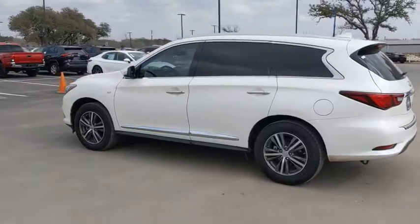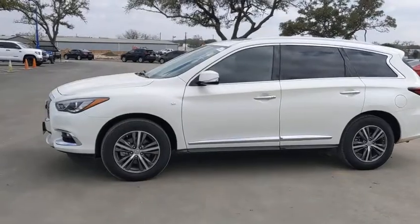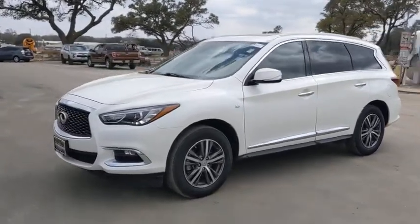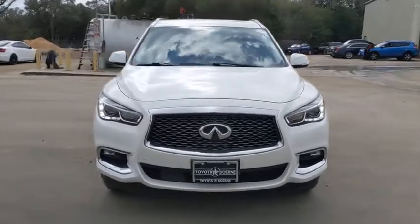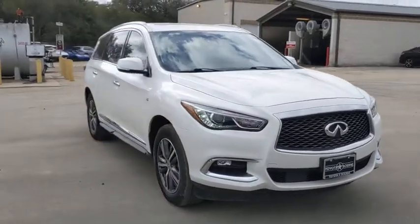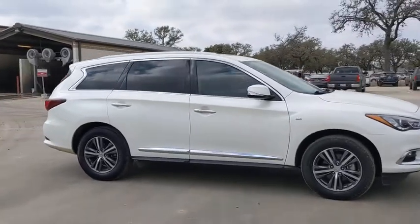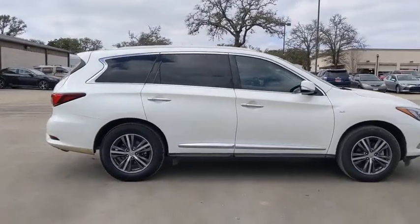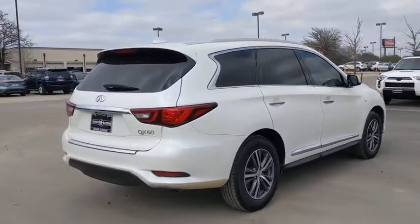Make a great choice today with the 2019 INFINITI QX60. The INFINITI QX60 is the perfect blend of luxury and practicality. This crossover SUV not only provides ample space for passengers and cargo, but also an interior that screams luxury. In addition, the QX60 offers extremely high levels of safety, all with a sleek new design.